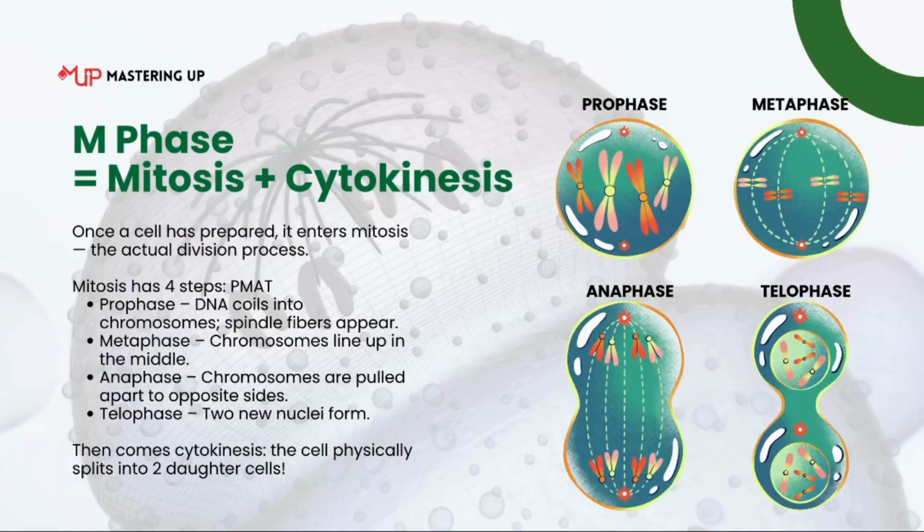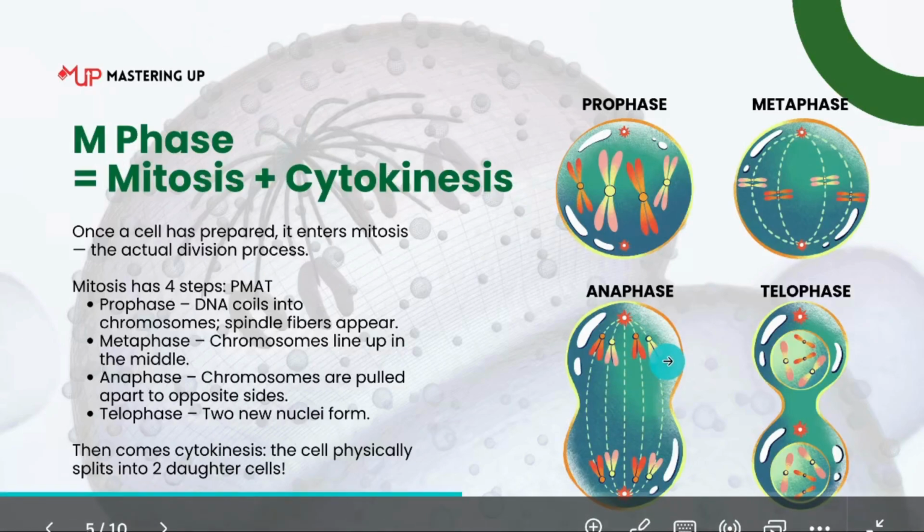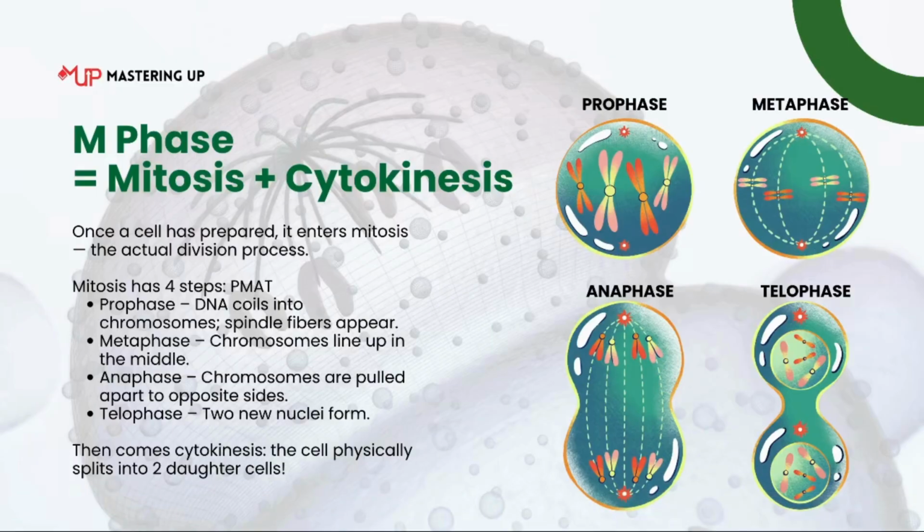Now, the third phase is anaphase, which stands for apart. The centromeres are split. The spindle fibers pull sister chromatids apart to opposite ends, or opposite poles, of the cell. Imagine twins getting pulled to opposite sides of a room.